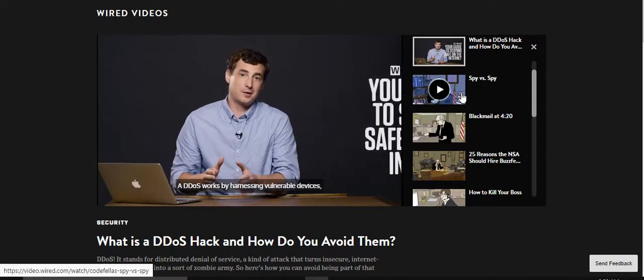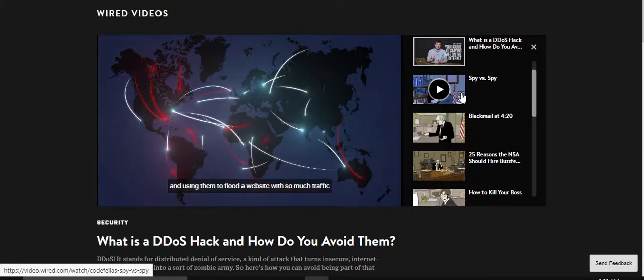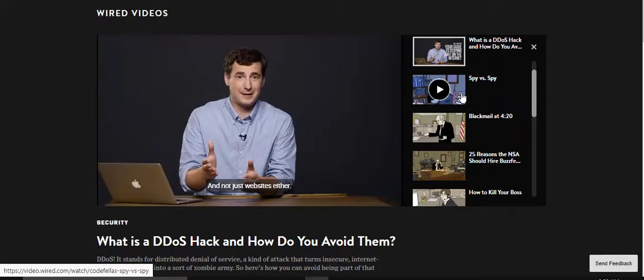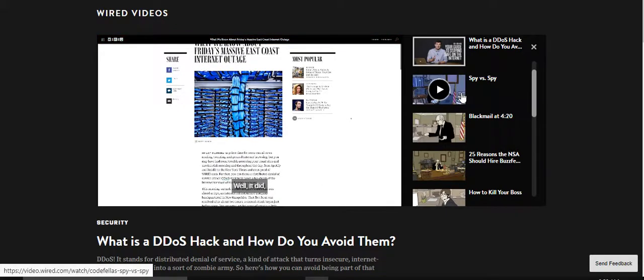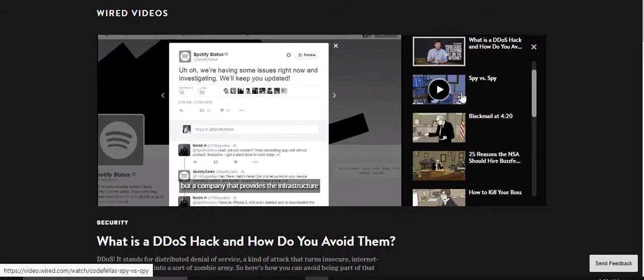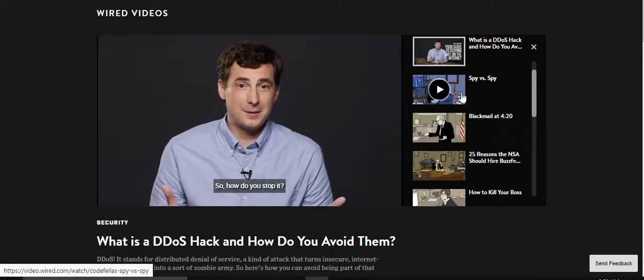A DDoS works by harnessing vulnerable devices, sometimes numbering in the millions, and using them to flood a website with so much traffic that it crashes. And not just websites, either. Remember when the East Coast lost a big chunk of the internet one day last fall? Well, it did, thanks to a DDoS that targeted not individual websites, but a company that provides the infrastructure for those sites. So how do you stop it?